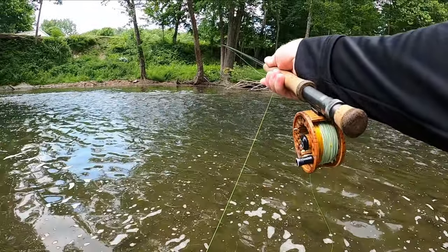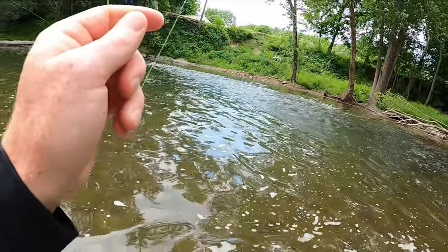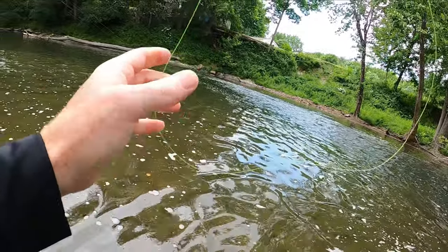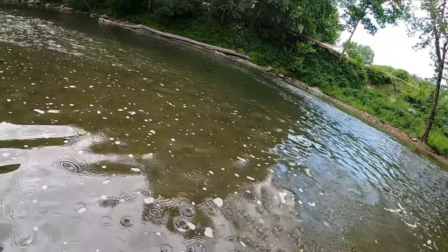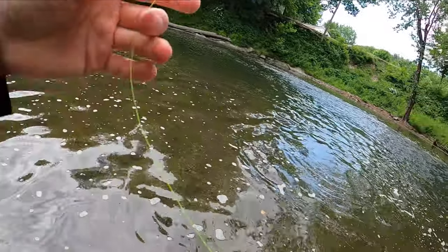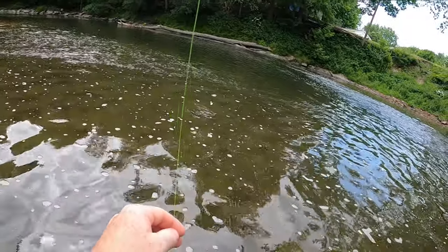See if this caddis jig can continue to kill it. Oh, there's one. Oh, big one. Oh my gosh, giant air. Huge air, that thing was a rocket ship. Oh, again, what? Ballistic trout. Took the caddis jig again.